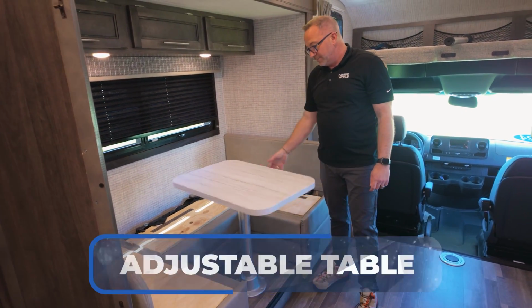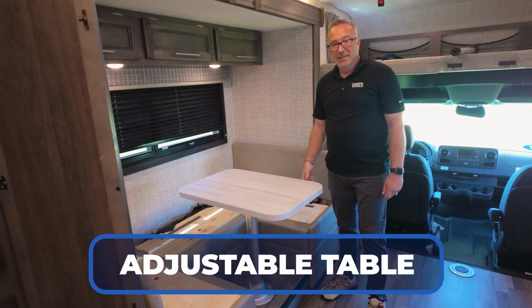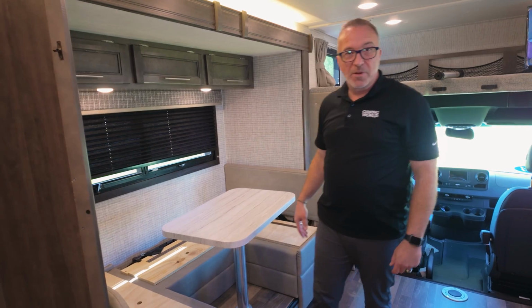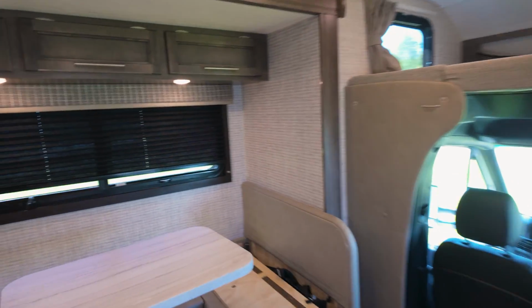Keep it this way. Turn it that way. Put the cushions back, and we'll time lapse that while I rebuild it. And you tell me what you think of the dinette.